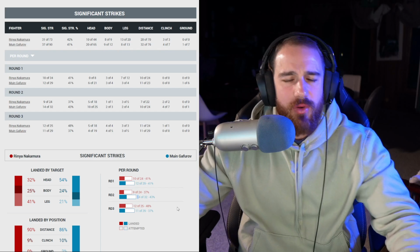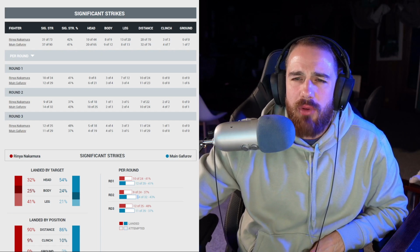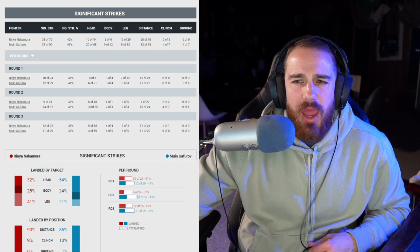14-9 for Gafurov for striking numbers. Clearly his round again. 20-18. Here we go. Last round. Another big right hand lands for Gafurov. Doesn't fully drop him, but man, Nakamura is having real problems finding any form of offense.